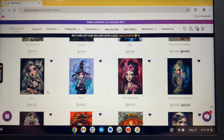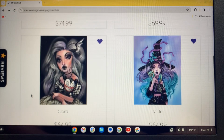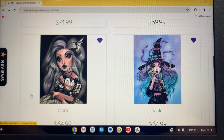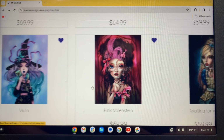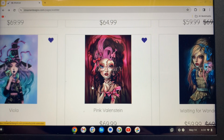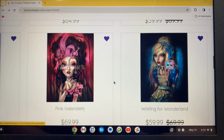Okay, next up we have a number of Curtis Reikovich images. So the first one here is Clora, and then we have Viola, obviously, with the little kitty there. Next up we have Pink Valentine. I think that one's really cool as well. I love the two different color eyes. I don't know how much I would love the stitching on the face and the hands, but I do think that it's really neat.